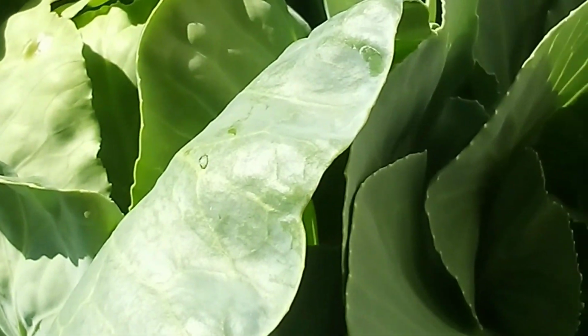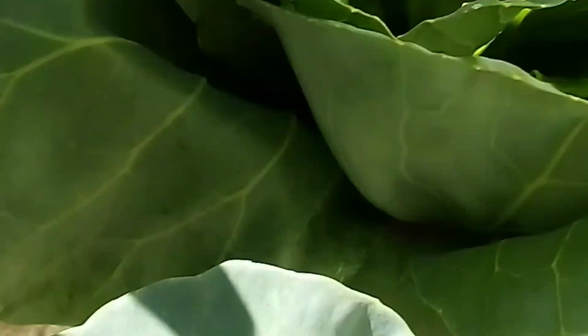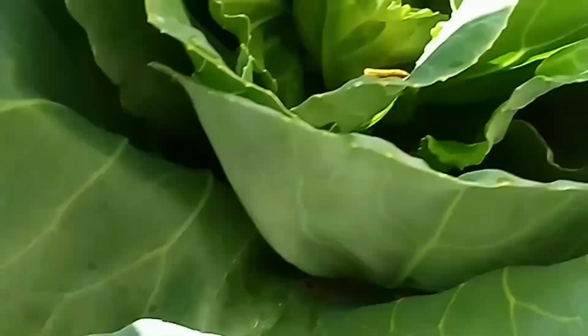So I was just giving you guys an update. Gave them a good water and some fertilizer, and I'll give you guys another video once they grow bigger.